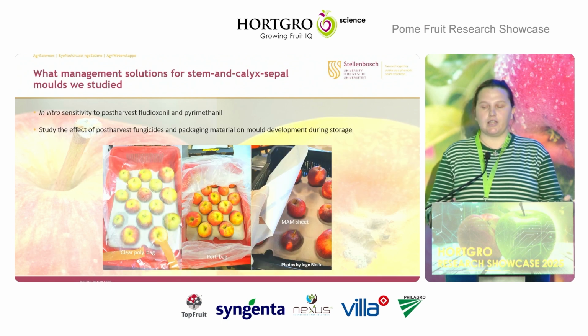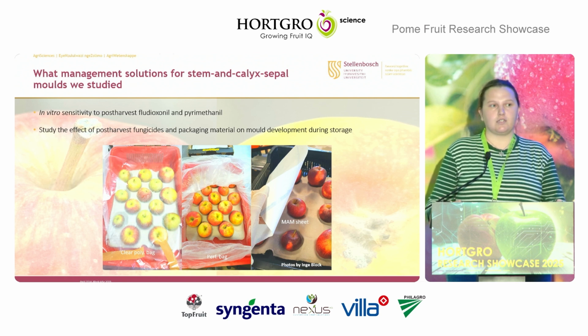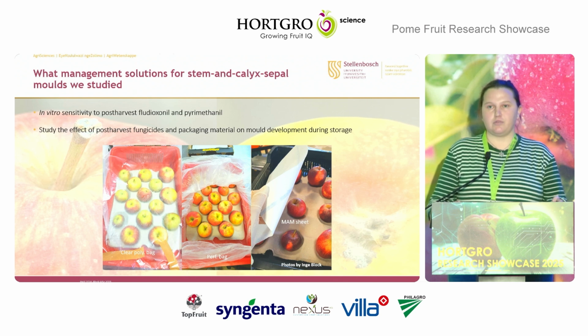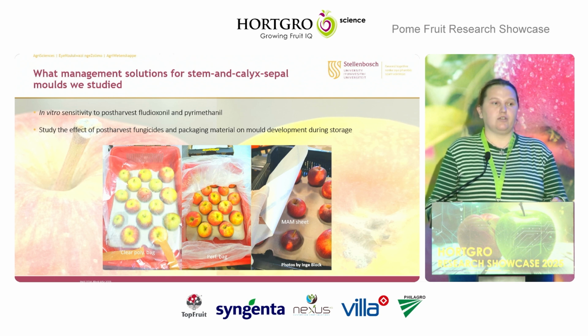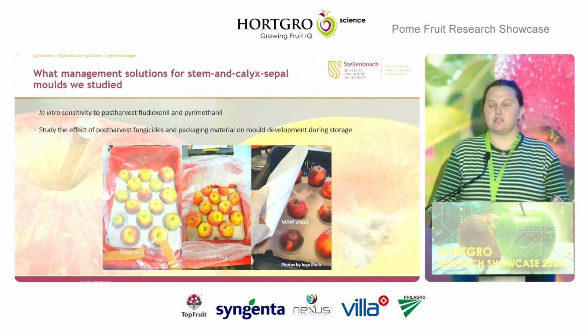So looking into management, we looked into in vitro sensitivity to registered post-harvest fungicides, fludioxonil and pyrimethanil, and we also looked into packaging materials, what effect they could maybe have on developing the stem and calyx molds.